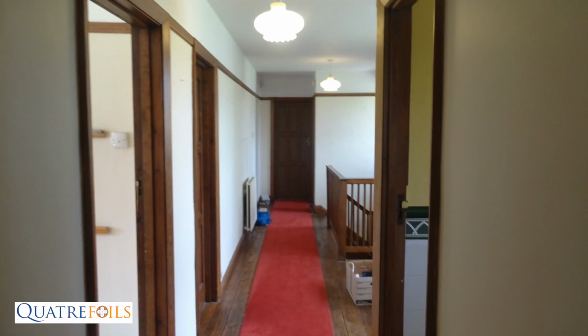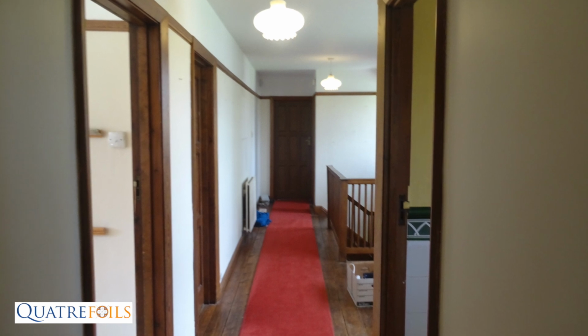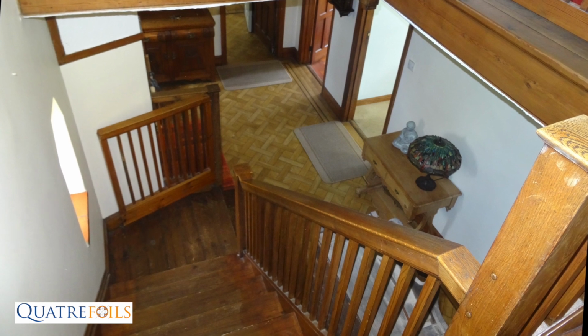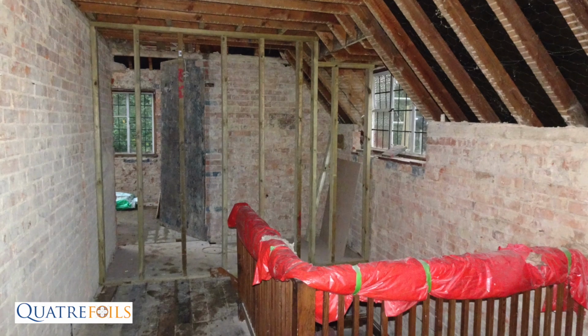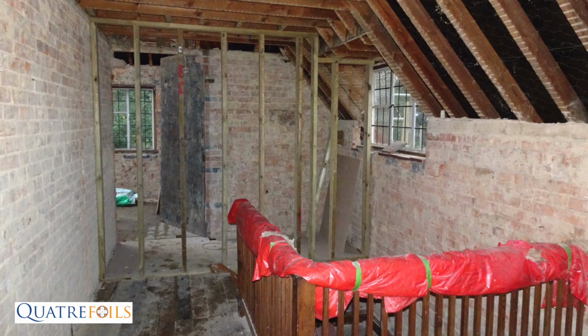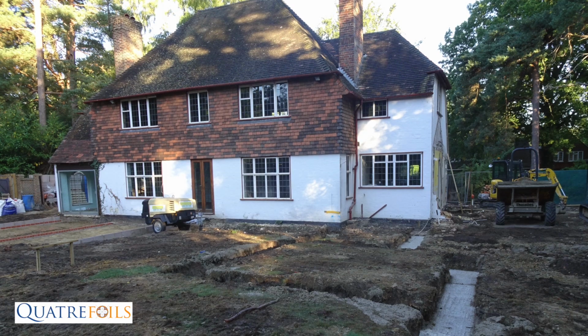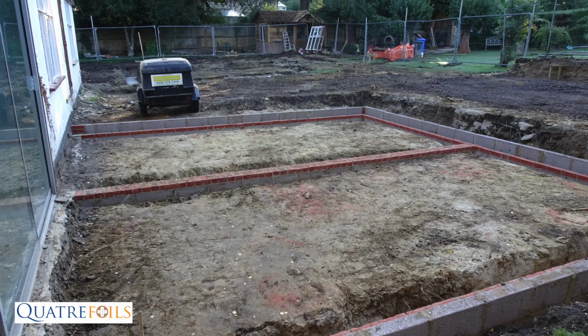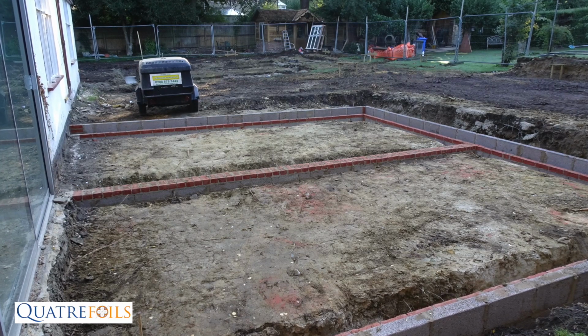The interior of the building, as you can see, was quite dated, although structurally it was in sound condition. Works commenced on site late in 2018, with the initial strip out of the property, demolition of the site extensions and starting of the construction of the foundations to the rear elevation.